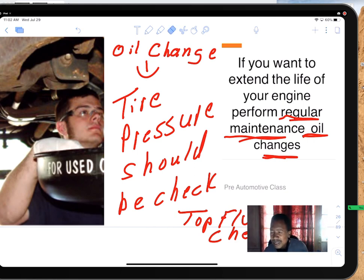The top fluids should be checked, okay? And like every other oil change, they rotate the tires and you check your brakes. Maybe not a fast oil change place, but most shops recommend you rotate your tires every other oil change, and at the same time you can check your brakes.